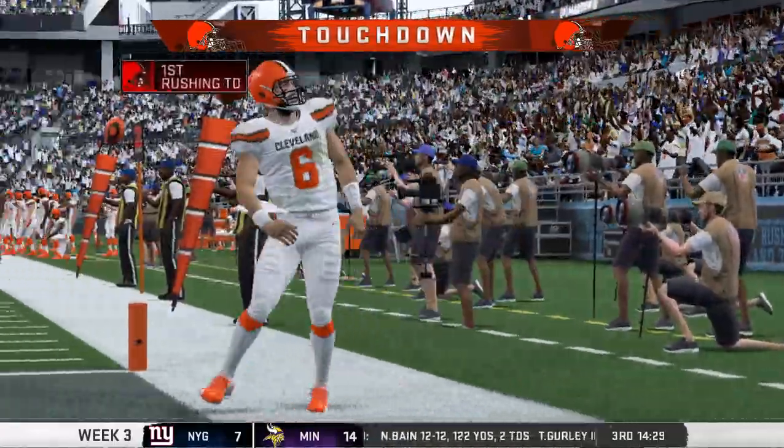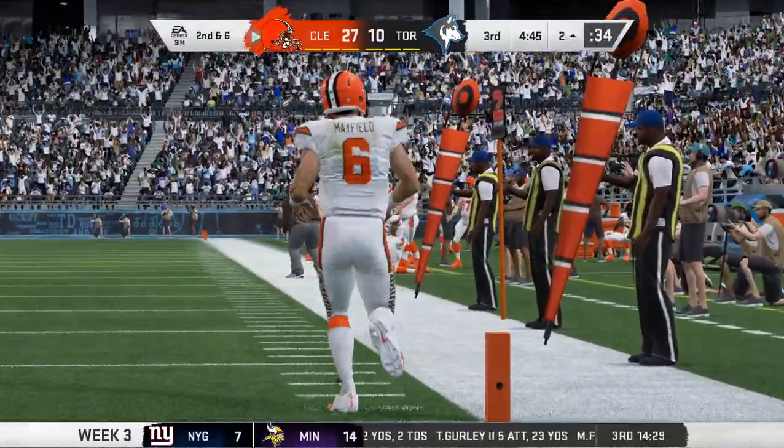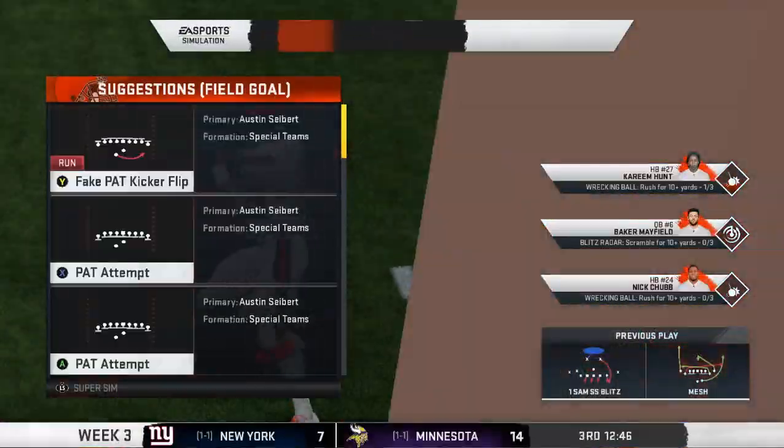Touchdown. Still plenty of time left in the game, but now starting to pull away a little bit, get some breathing room with that one.